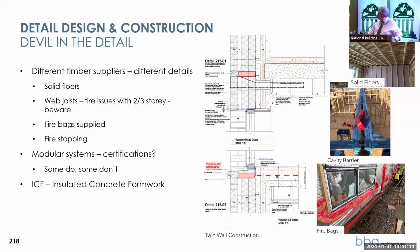And the details around ICF, I'll show some more details in a minute. These are twin wall details on the right hand side there. We're just getting our head around. The top slide is a solid floor, or solid joists in a timber floor situation.